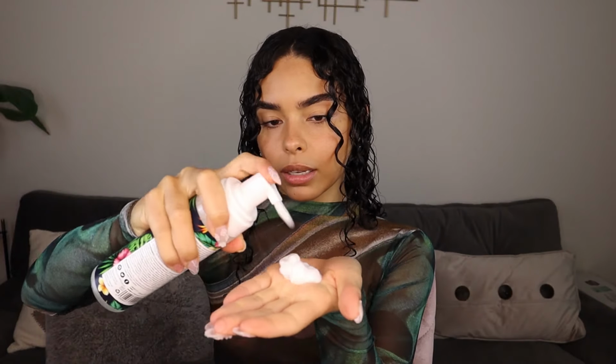I just shake it up a little bit before I use it, and then I go ahead and put that all over my hair. And what I like to do first is just kind of smooth it over and then I'll scrunch.